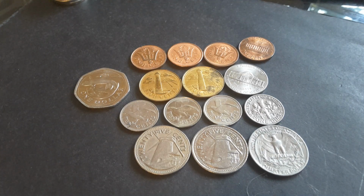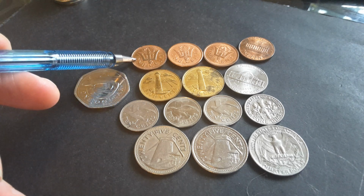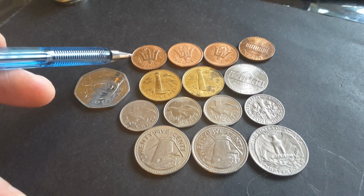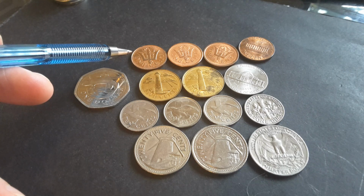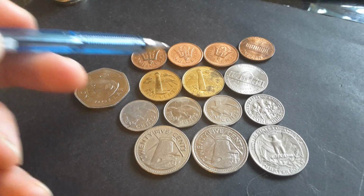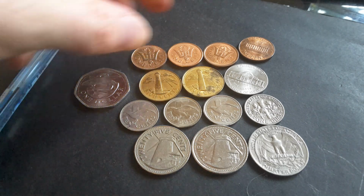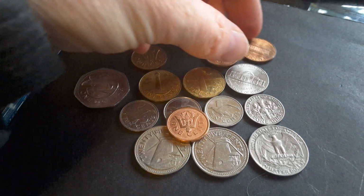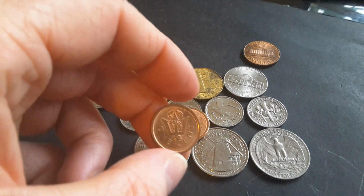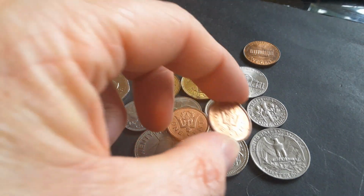So what are the metals of these coins? For the 1 cent, it was initially bronze. And in 2007, yep, in 2007, they were changed to copper-plated zinc, which would actually make the coin pretty much the same as the US coin, but actually a lighter metal.